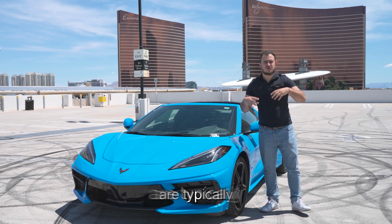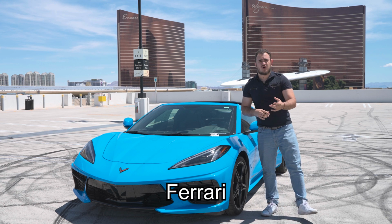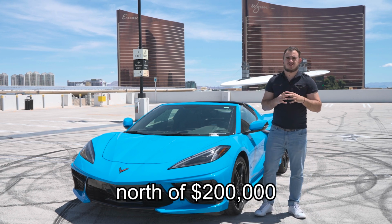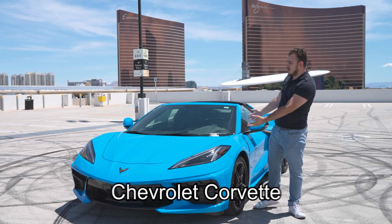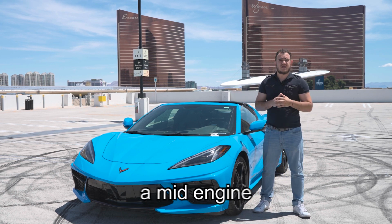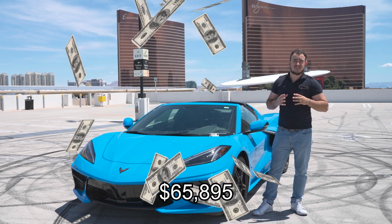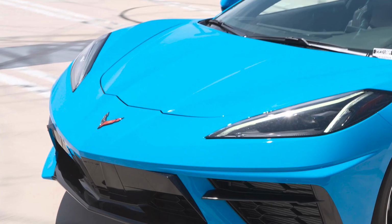Mid-engine layouts are typically something that you would see in cars like Lamborghini, Ferrari, McLaren, cars that typically cost north of $200,000. Not anymore, because in today's world we have cars such as the Chevrolet Corvette, which uses a mid-engine layout, and you can actually get one of these for $65,895 MSRP.